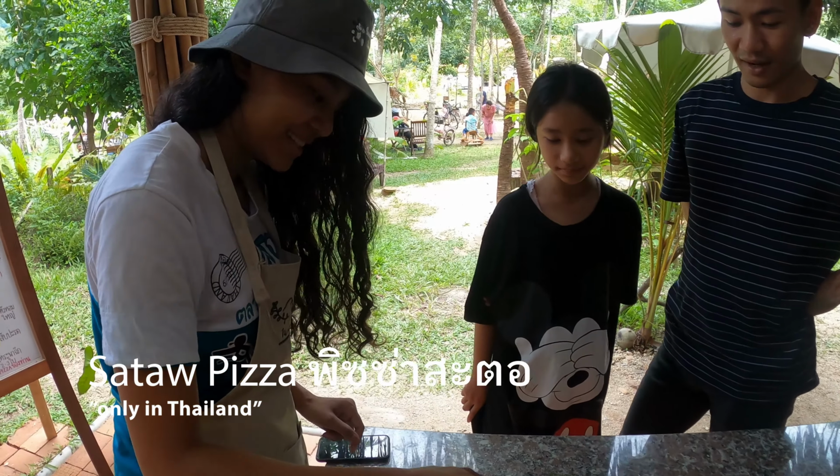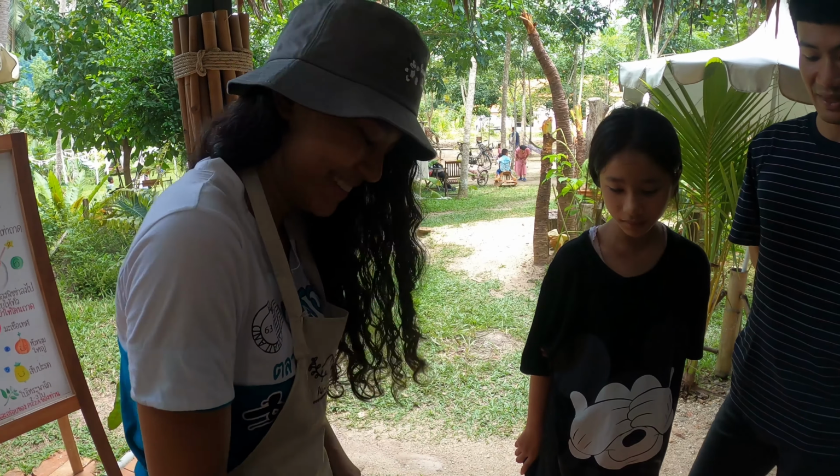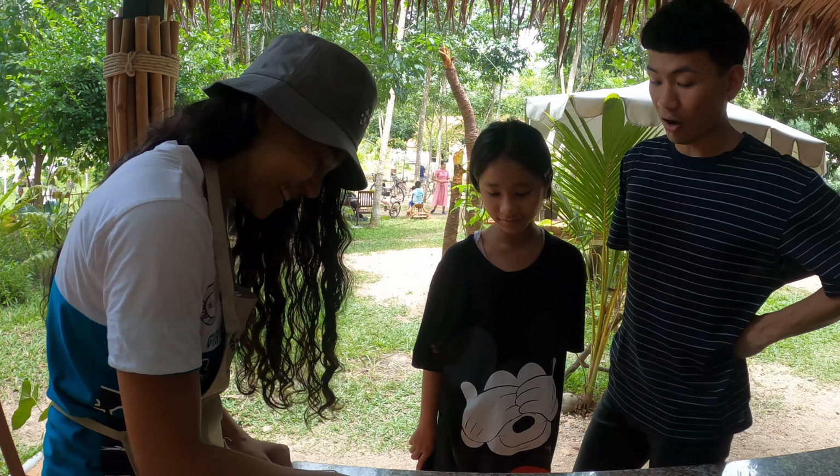Wait, what kind of pizza are you making, huh? I have never seen satay and pizza combined together. I think this is the only place in the world that does that.